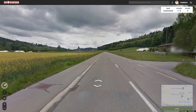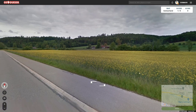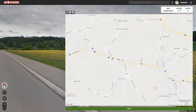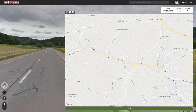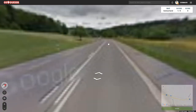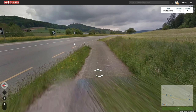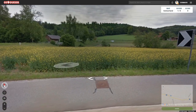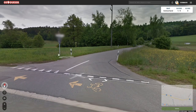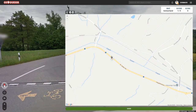I went back too far. Here's a road going pretty much mainly south. It's south southeast. That's there, maybe. That makes sense. So we're over here. And here we have a corner. That was a bit too far. There we go. A bend in the road, and in the middle of the bend, there's a road going north, which would be that one. So yeah, we're down here somewhere.